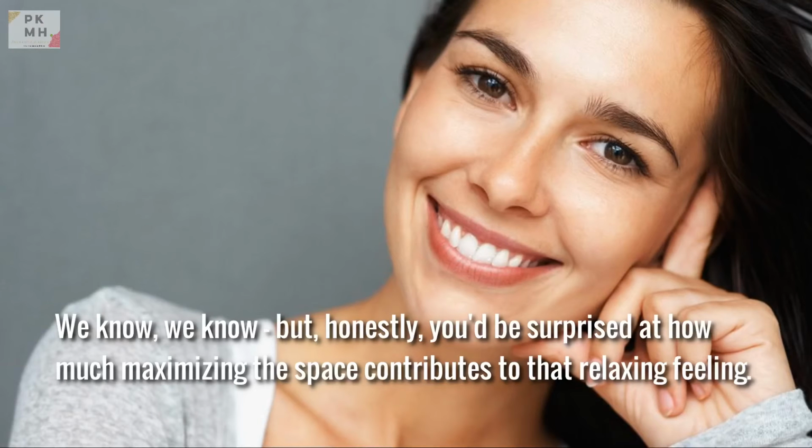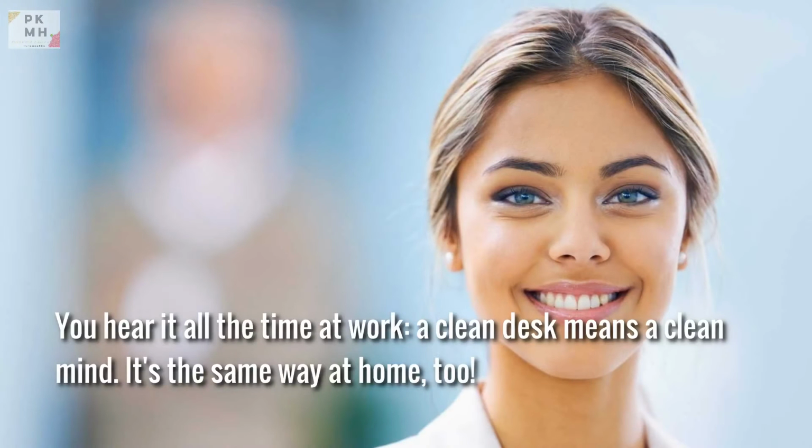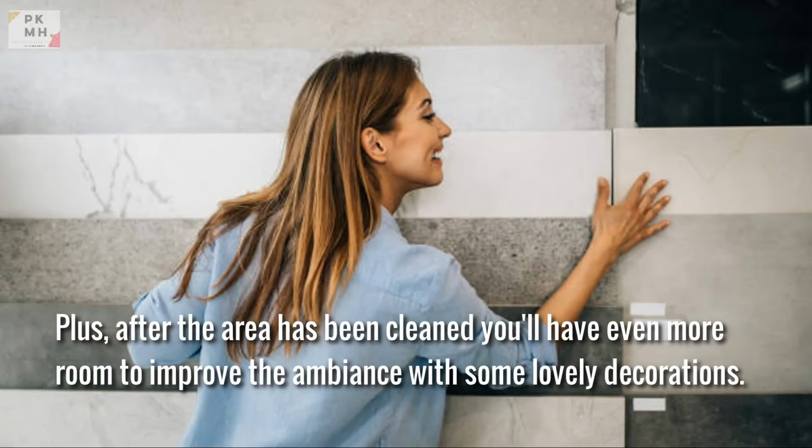We know, but honestly, you'd be surprised at how much maximizing the space contributes to that relaxing feeling. You hear it all the time at work. A clean desk means a clean mind. It's the same way at home, too. Plus, after the area has been cleaned, you'll have even more room to improve the ambience with some lovely decorations.